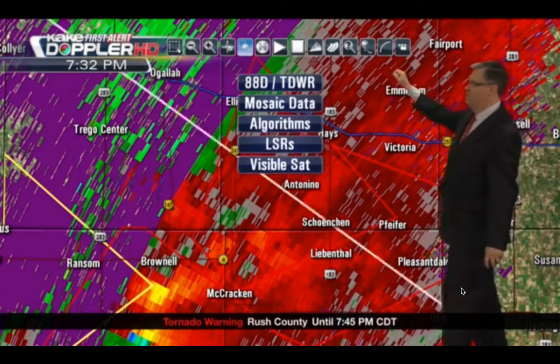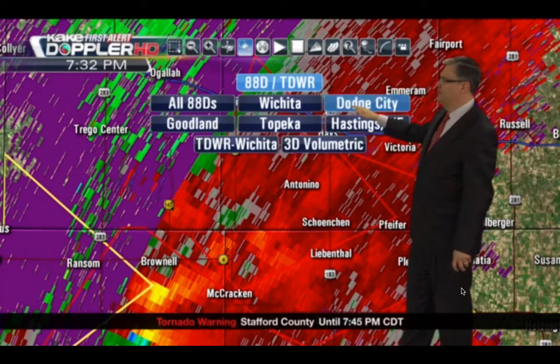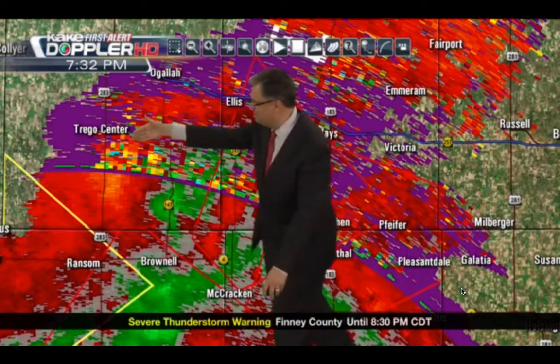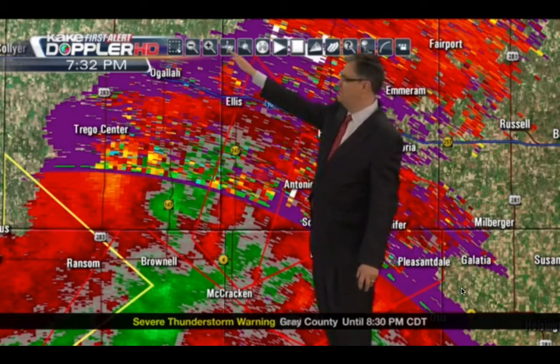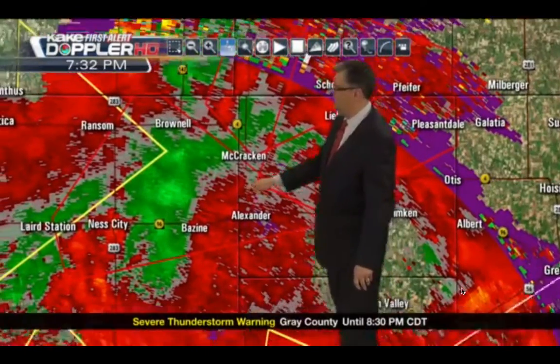Now I'm going to flip back over to the Dodge City radar. And we'll take a look at the base velocity data here. All right, it gets real noisy. Can't really trust anything north of there. Not seeing any strong circulation that's yelling at me at the current time. And we even lost Bryce off the phone, didn't we? We don't have anybody on the phone now.